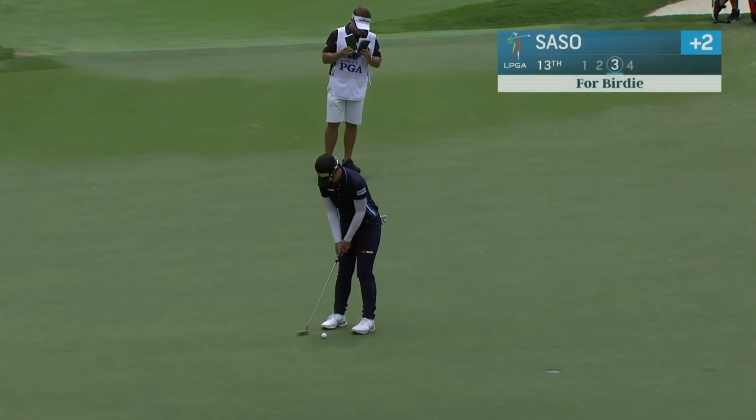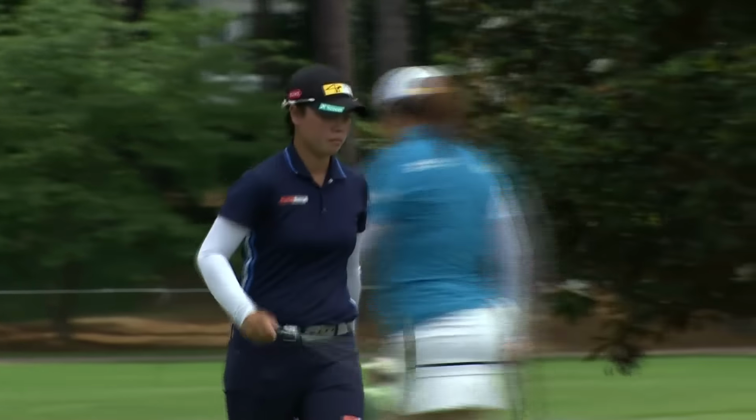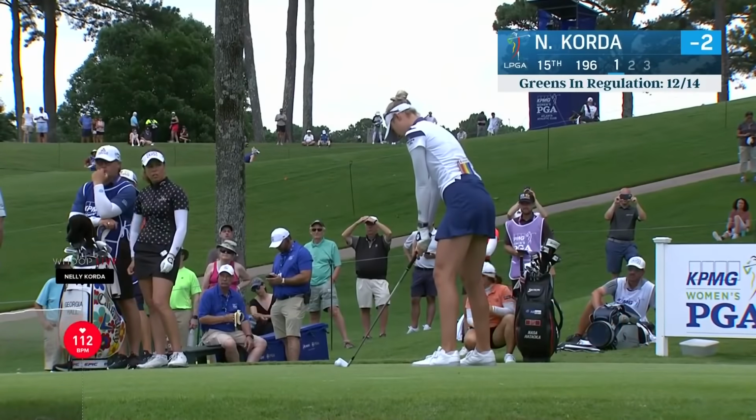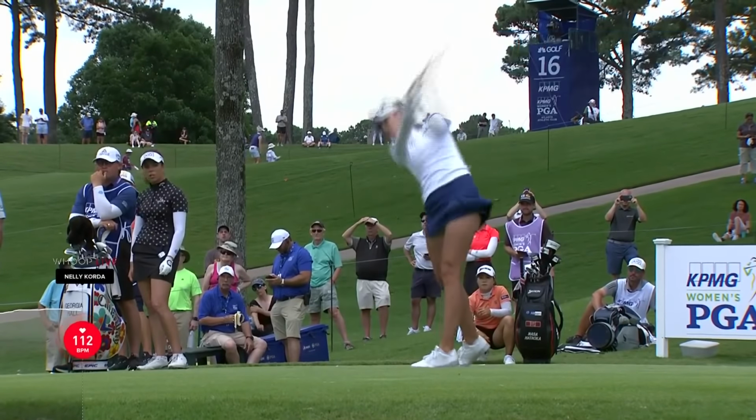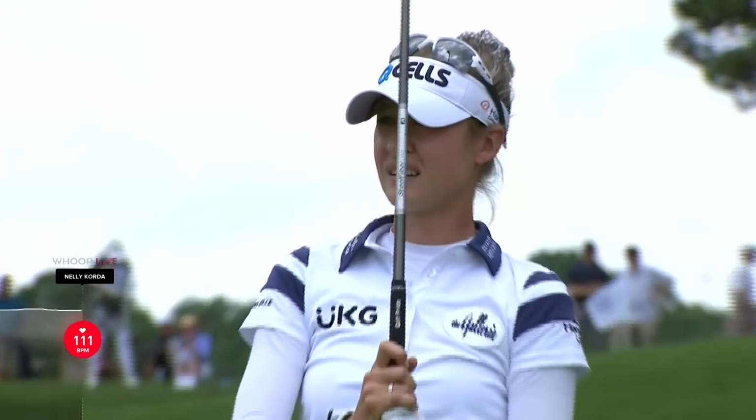This is Yuka Saso for birdie. Yes, that's back solid, one over. Fighting her way back, Jerry. Understandable if it gets elevated over this tee shot. Going with a 5 iron, she's left this right. Hopefully it's enough to clear the water.